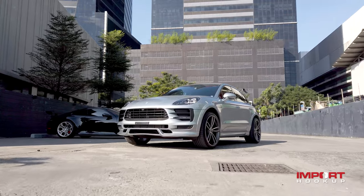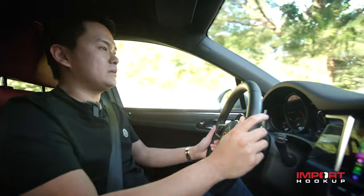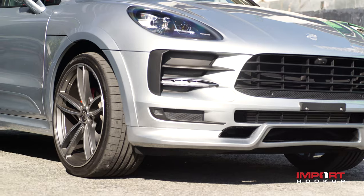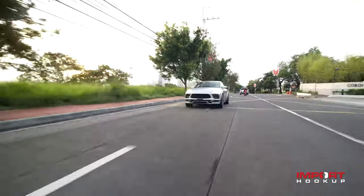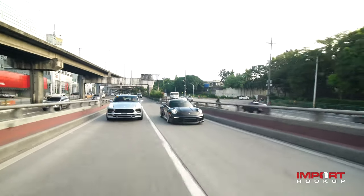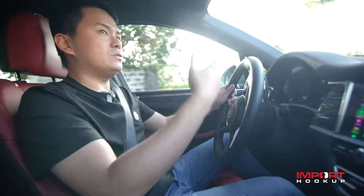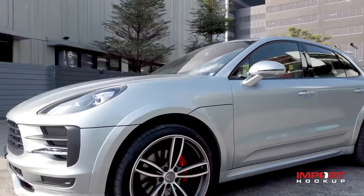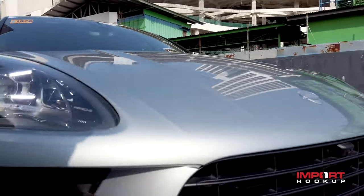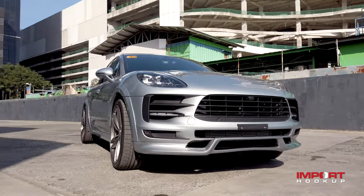Inside the 2021 Macan base model, Porsche Philippines never offered the Macan S variant. So it has a 2-liter four-cylinder turbo engine, which is producing 261 horsepower. We tuned it with Mcchip, so it's producing around 60 to 80 horsepower more. So it's almost as close as the Macan S level. It's nice to know that even if you have a Macan base model, you have the Macan S power. This is producing almost 300 plus, so it's pretty good.